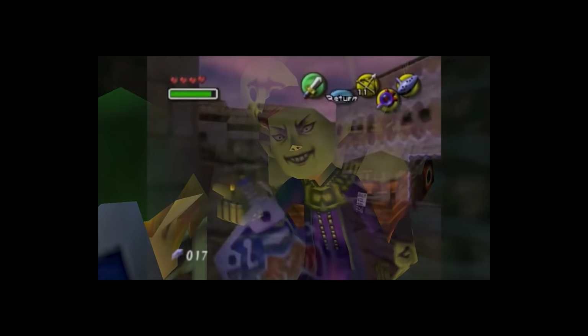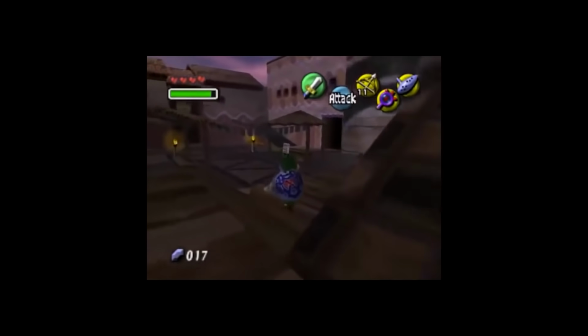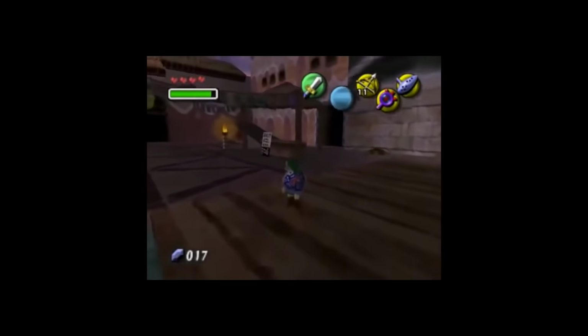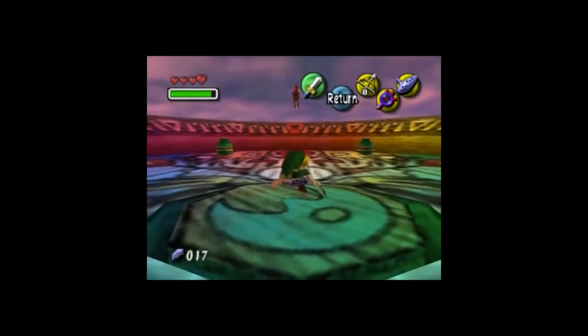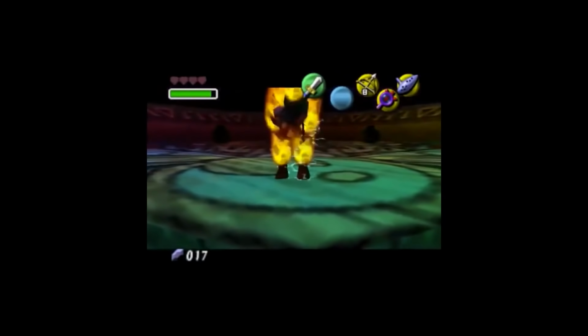A few seconds later, a creepy Link statue appeared and began to follow the author. Every time he would move, the statue would follow him. The screen faded and the author was now on top of the clock tower with the Skull Kid. The author fired a few arrows at the Skull Kid before he said, "That won't do you any good," before Link was lifted into the air and burst into flames.